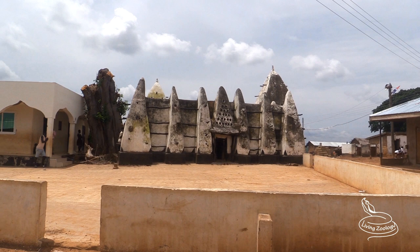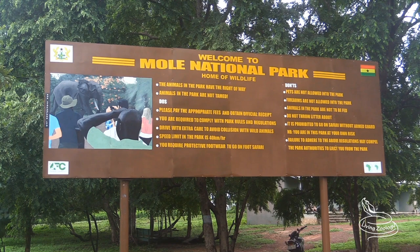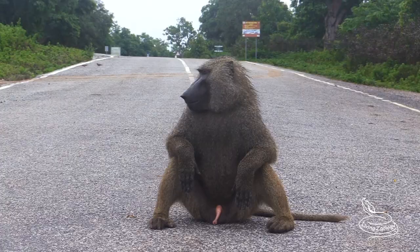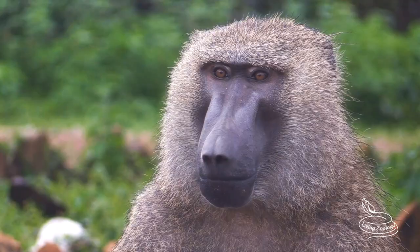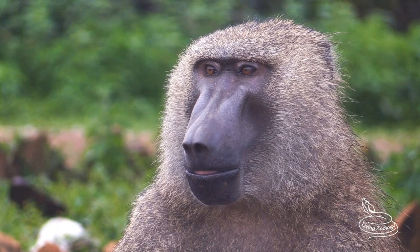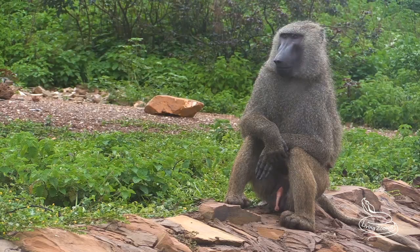We enter the Mole National Park just a few kilometers from the mosque. This is one of the last areas in Western Africa where it is possible to see a high concentration of big mammals. The baboons are staying close to the accommodation facilities and they are ready to steal any food from the tourists.